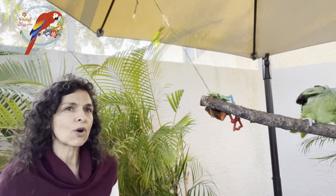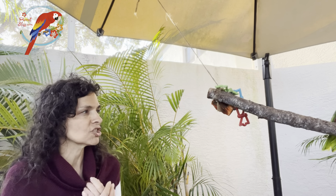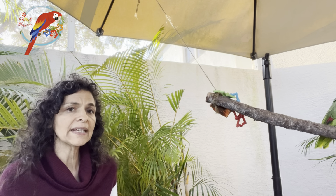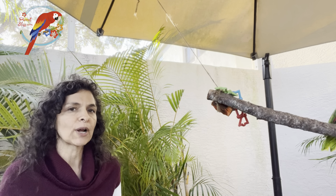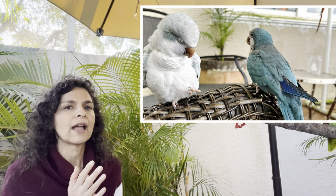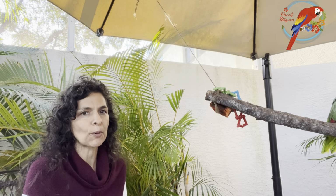Then later, around 1, when we do waters, which means we switch out any dishes that need to be switched out, and everyone gets a clean water dish, then we pick up the breakfast dish, and every single day, every cage gets new clean water. I think that's super duper important.